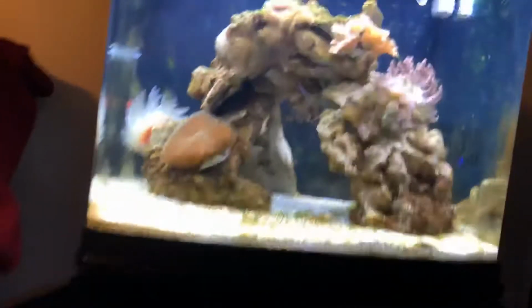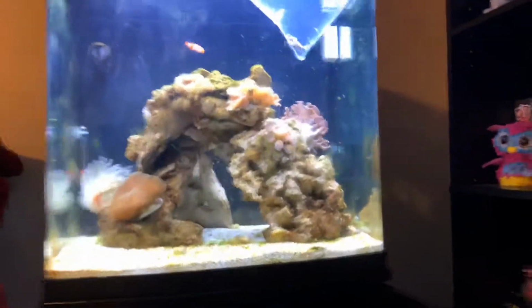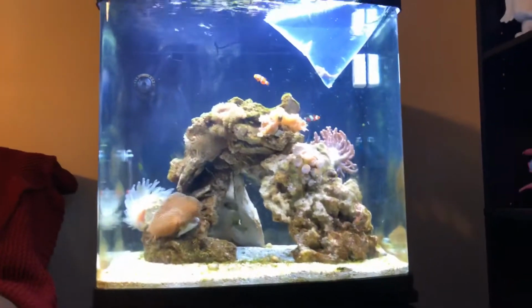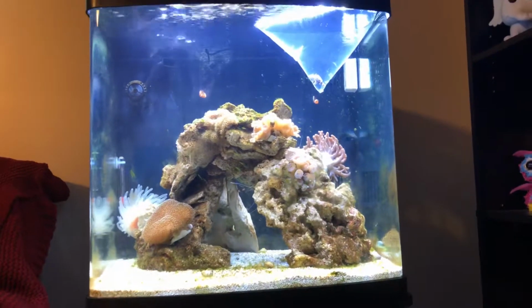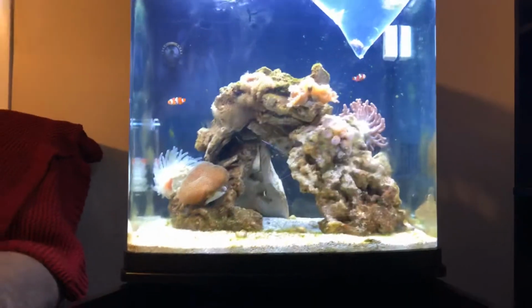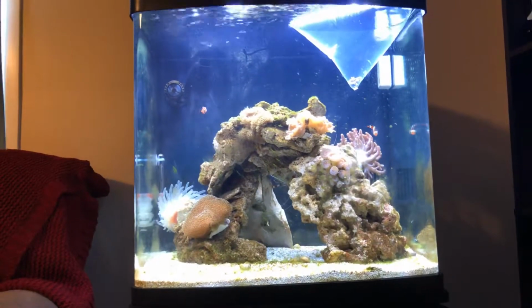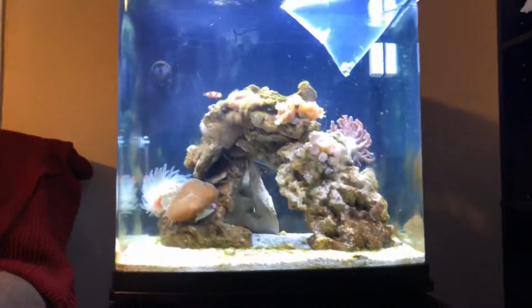I feed a flake in the morning and some of the pellets, small spectrum pellets. But the thing is, I think you're only supposed to feed like once a day. Some people feed once every day or even twice. So I'm a little bit heavy on the feeding, as long as I've got good filtration. That's why I have so much filtration.